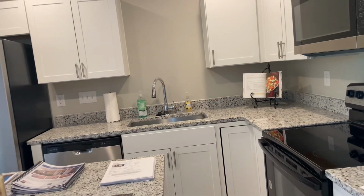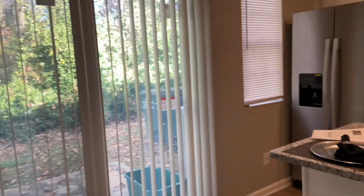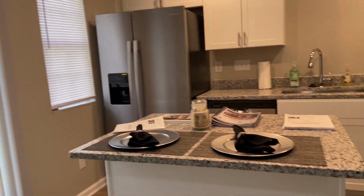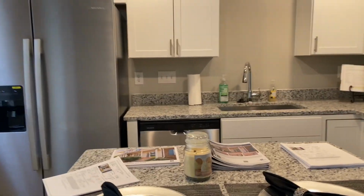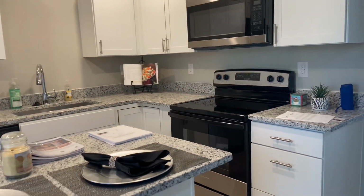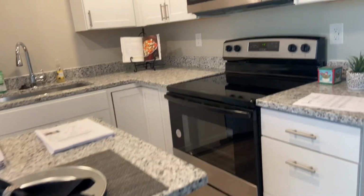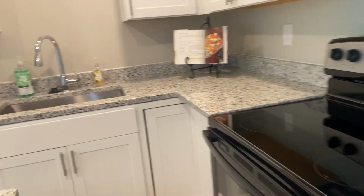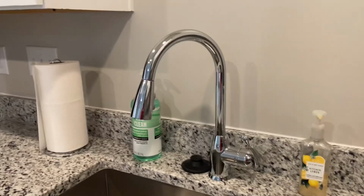I am showing you a townhome located on Kimberly Woods Drive. This exact location is 5423. This does feature 3 bedrooms, 1,369 square feet of space. All of the appliances do convey. They are updated, they are fresh, they are brand new. You get updated, brand new cabinetry, updated, brand new countertops. And then you also get this deep barnyard sink with stainless steel.